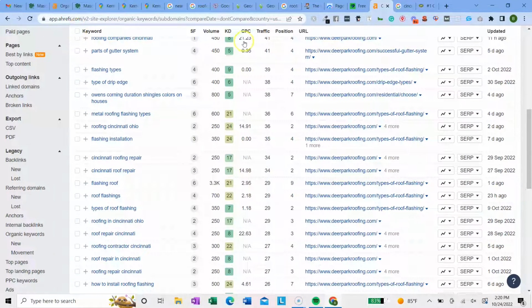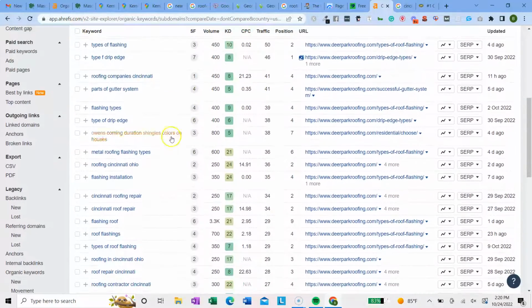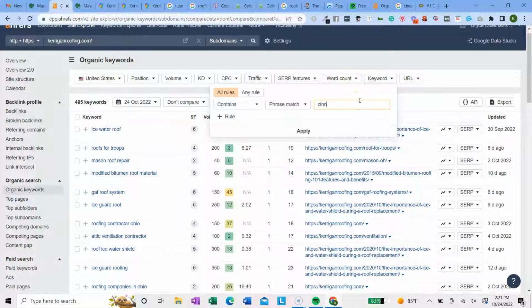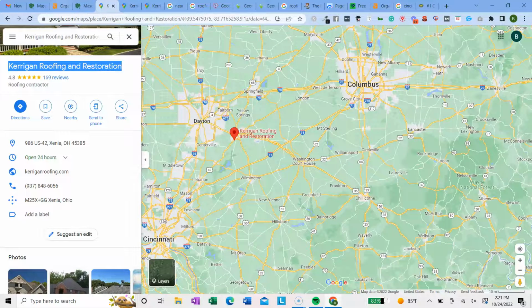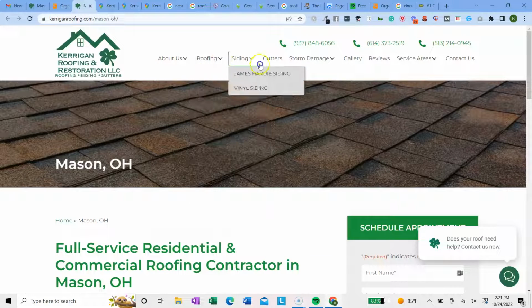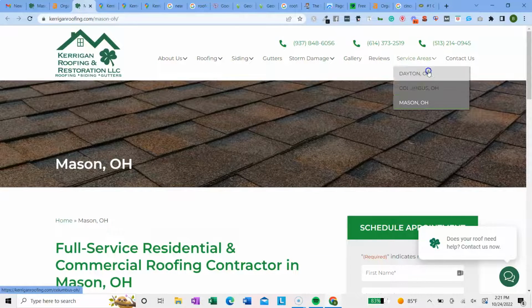Anyways, I don't want to get too sucked down the rabbit hole of showing you keywords, but things like roofing Cincinnati, Ohio gets searched 250 times a month. That's a really good keyword. Cincinnati roof repair also gets searched 250 times a month. Those are the keywords I'd suggest you guys target with location pages on your website. Right now, you're not ranking for anything Cincinnati related. I already checked. Or Dayton related keywords as well. So that's not super good. That's what I'd recommend you guys improving.